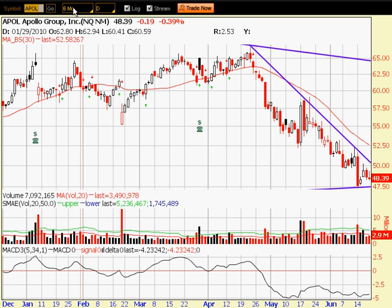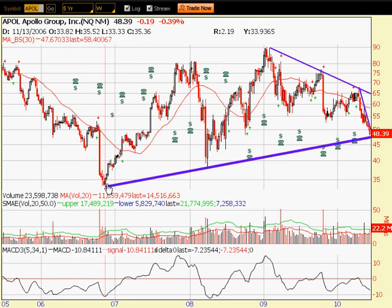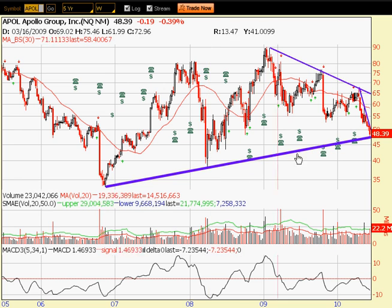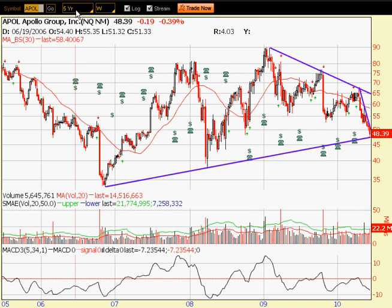APOL, Apollo Group, actually I'm pretty bearish on this one. Let's look at the 5-year chart here. This is a weekly chart. It has a triangle. It's touched here, we've touched here, and we're at support here. And like I said, a nice triangle. This education stock, MACD is not looking too great.